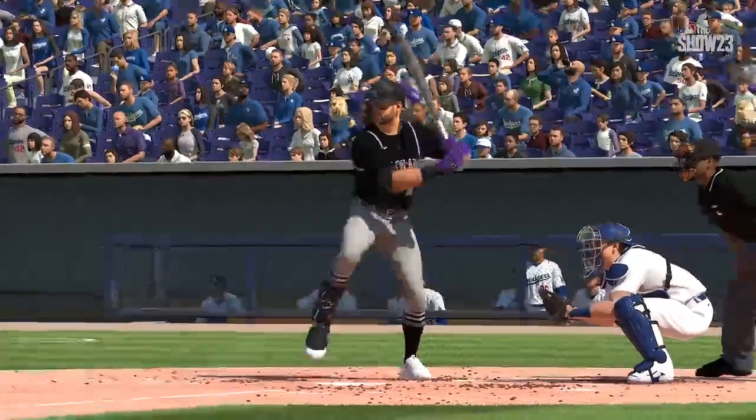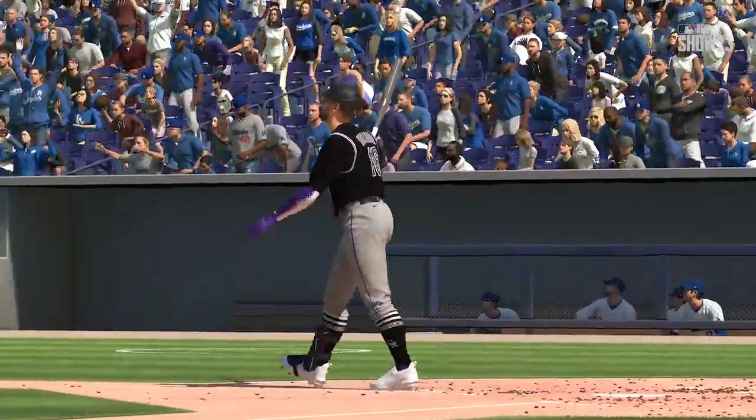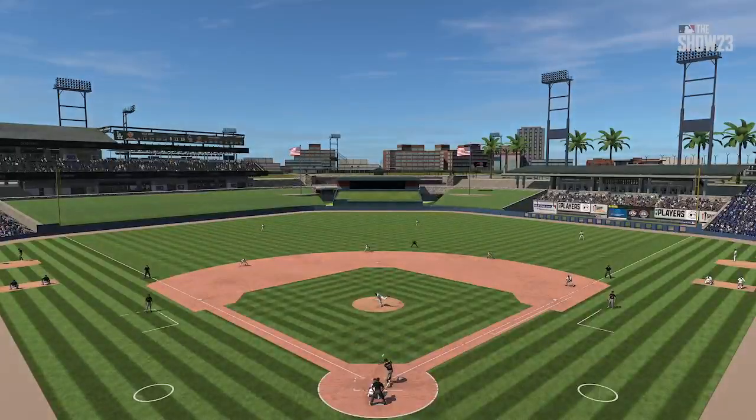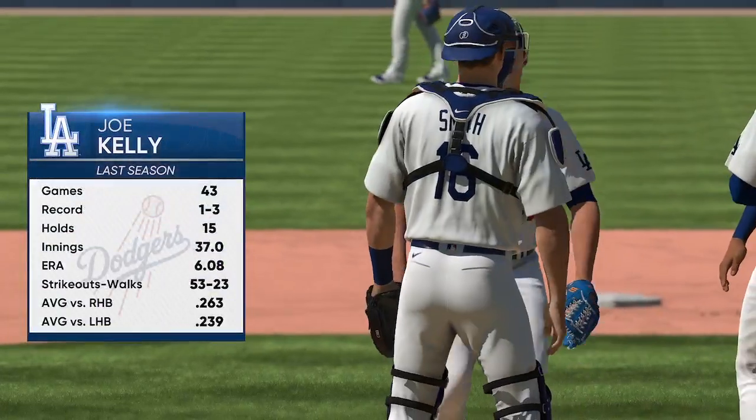Oh, that one got in the jet stream on a line drive. We saw the numbers on the backs of the jerseys of the outfielders, which is usually bad news, and all of a sudden they're back in this ball game. So they bring on the veteran Joe Kelly.